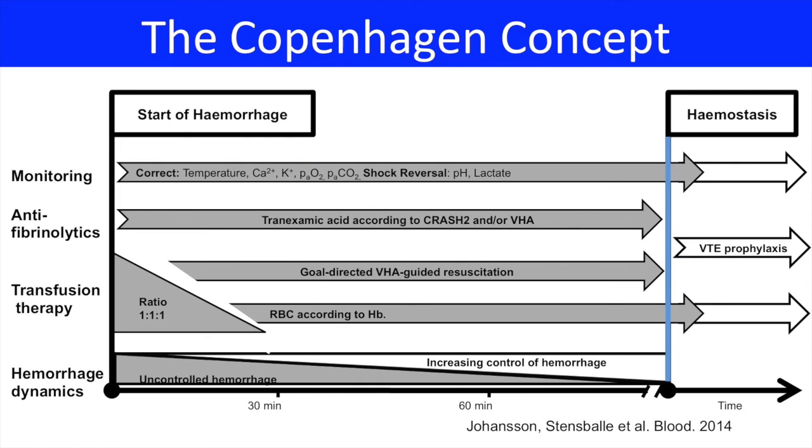When you get surgical control of bleeding, you stop transfusions, you stop monitoring, and you remember that this patient is now changing from a bleeding phase to a phase where thrombosis is the main problem. And therefore it's extremely important, when the surgeons have controlled bleeding or the patient has stopped bleeding, that you stop transfusion, you just do the standards, maybe monitor the hemoglobin, and then you change towards a phase where you are much more evaluating thrombosis than bleeding.